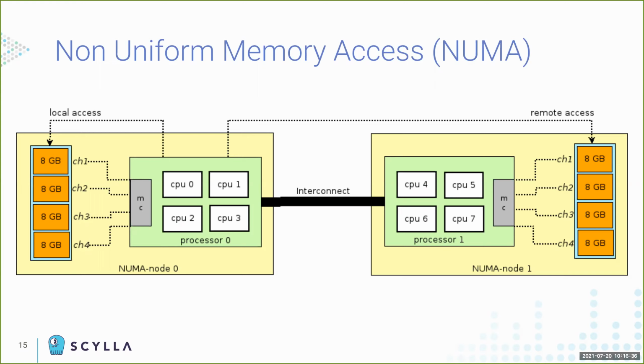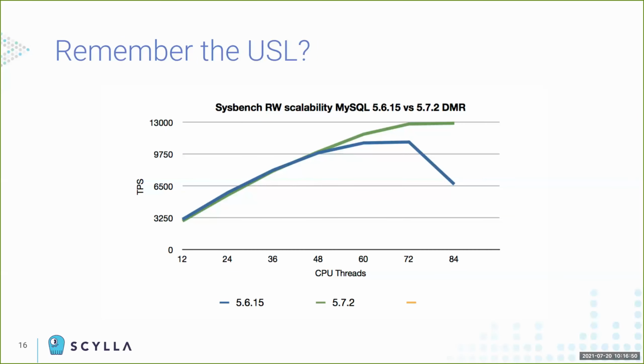And this also has become a big problem. Some databases support this, some don't. The support, of course, is to a varying degree of success. And similarly for runtimes like Java and Go and so on. So if you remember the Universal Scalability Law from before, this is from actual benchmarks on MySQL, you can actually see how this law applies to reality.